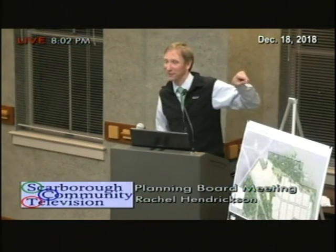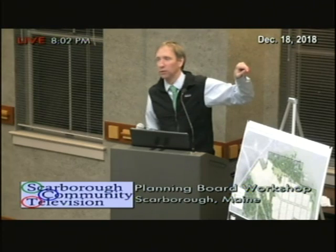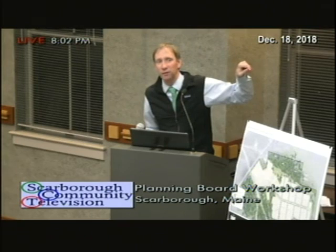I'm going to point to this one. I'll turn around. Go ahead. But there is a method to the madness in terms of the layout of this lot and what it could accommodate. So the lot is designed, and this road is designed really to allow for the most realistic kind of upland area for commercial development.